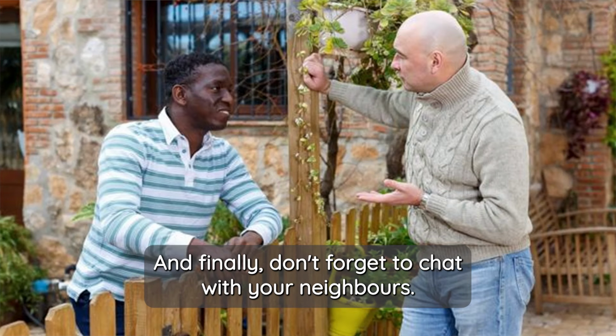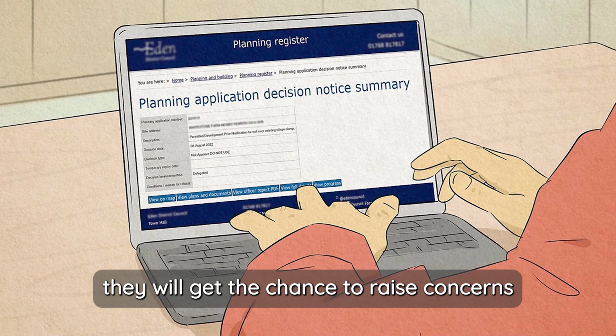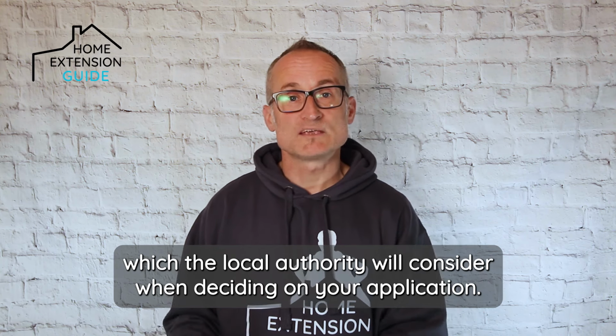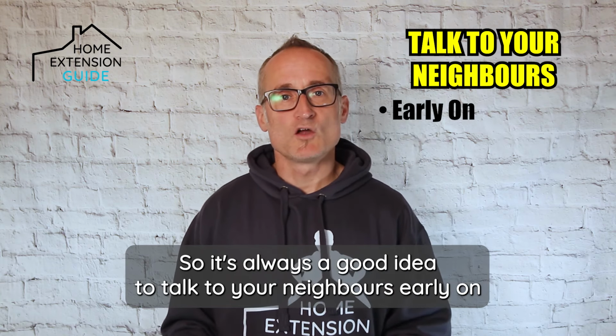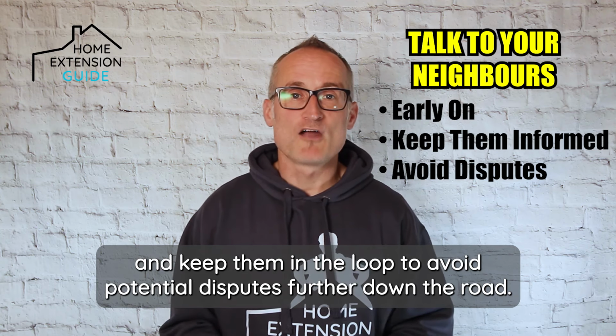And finally, don't forget to chat with your neighbours. If your extension requires a planning application, they will get the chance to raise concerns, which the local authority will consider when deciding on your application. So it's always a good idea to talk to your neighbours early on and keep them in the loop to avoid potential disputes further down the road.